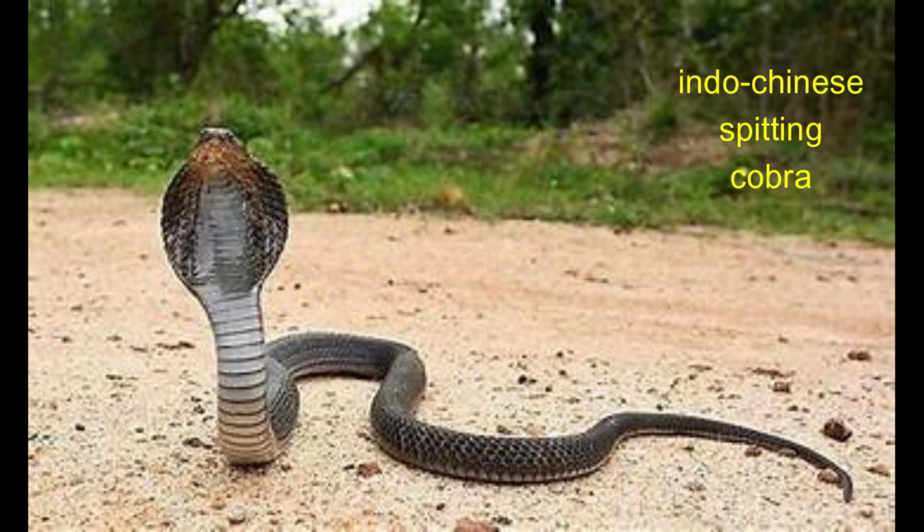9. Indo-Chinese spitting cobra. They are found all over the country, but tend to stay in jungle habitats. They sometimes make their way into small villages due to the rodent population there. Their venom is lethal. Death is only known to occur in rural areas where anti-venom treatment wasn't administered. If the venom gets into the eyes, it can cause permanent blindness.